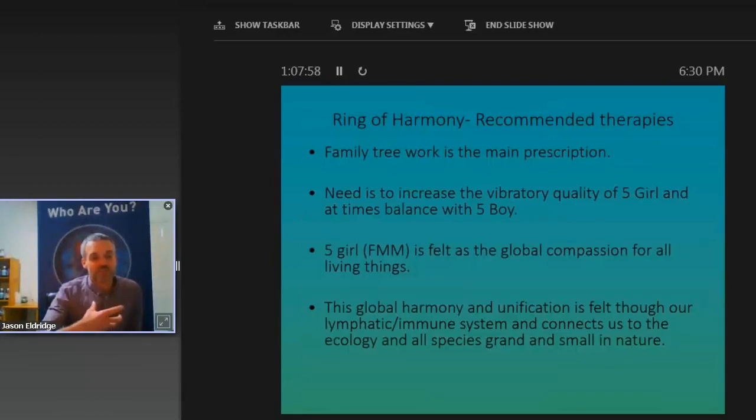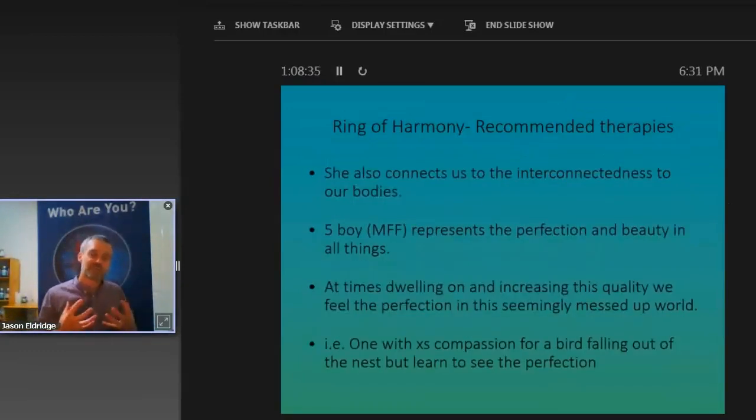So that feeling that the world is full of that, they feel at peace because the world is already full of this wonderful harmony and nurturing and caring, helps their own lymphatic and immune system feel connected. That there's a wonderful connection between all of ecology and all species, grand and small, nature, and all is lying still in that bliss. So it increases their ability to access that peace and stillness. That lump in your throat when you're touched by the beauty of nature, to feel that connection with nature. To see the perfection and beauty in all things.